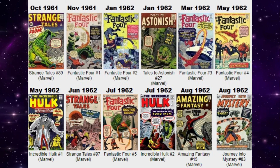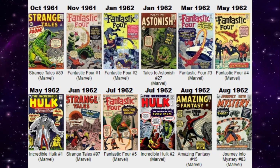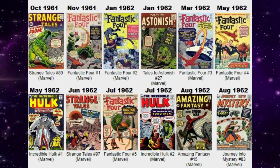So what happens next? Nothing. April again had no new books. So in May, we get Fantastic Four #4. And this is a very important book.